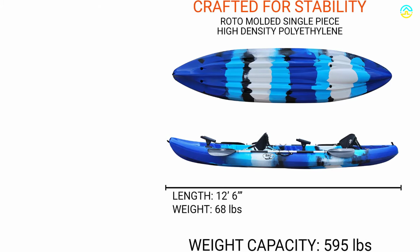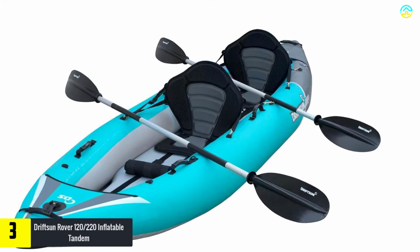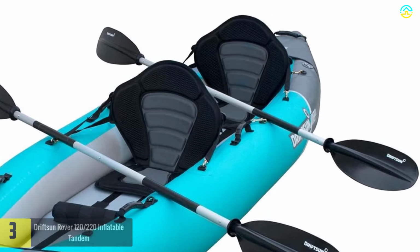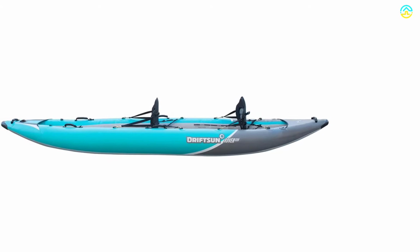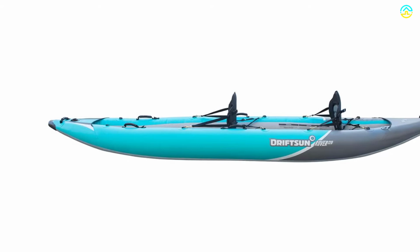At number 3, we have the Driftsun Rover 120/220 Inflatable Tandem. This tandem kayak is a popular choice among the thrill seekers and families who are fond of adventure. It is capable of offering an amazing performance both in rough and flat water. It has grabbed the attention of the potential audience owing to the craftsmanship, premium quality of materials, and wonderful accessories. You will be amazed to know that you can inflate it to the full-sized one in about 10 minutes. With a weight of 28 pounds, it can carry people of up to 600 pounds.